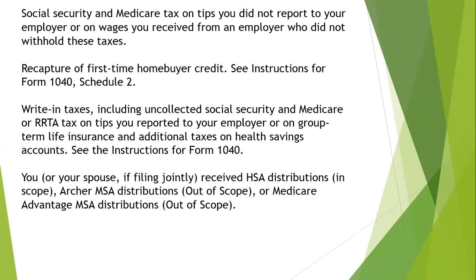Social Security and Medicare tax on tips you did not report to your employer, or on wages you received from an employer who did not withhold these taxes. Recapture of first-time home buyer credit. If you purchased your home, I think it's like 2008, and you received that first-time home buyer credit, you have to repay that money at $500 generally until it's paid off.